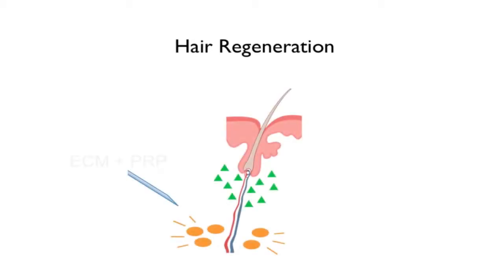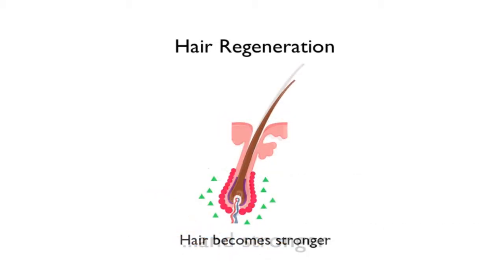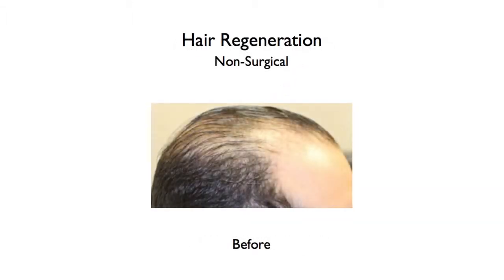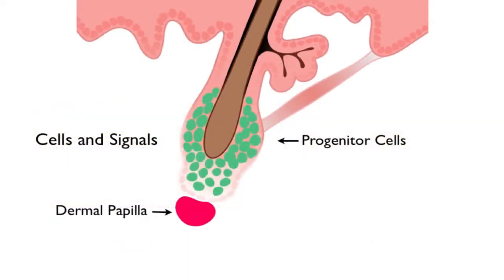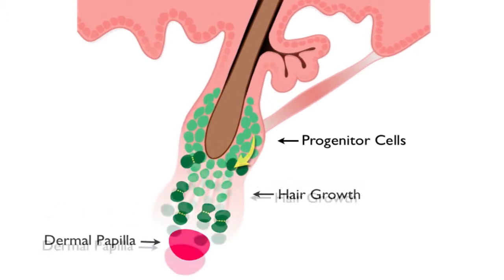Hair regeneration is the use of an extracellular matrix that's used for wound healing, that we developed a formulation, a method of delivery, a technique to actually long-term reverse the hair thinning process. It is essentially using your adult stem cells to repair the flawed mechanisms in the cells and signals needed for hair growth.